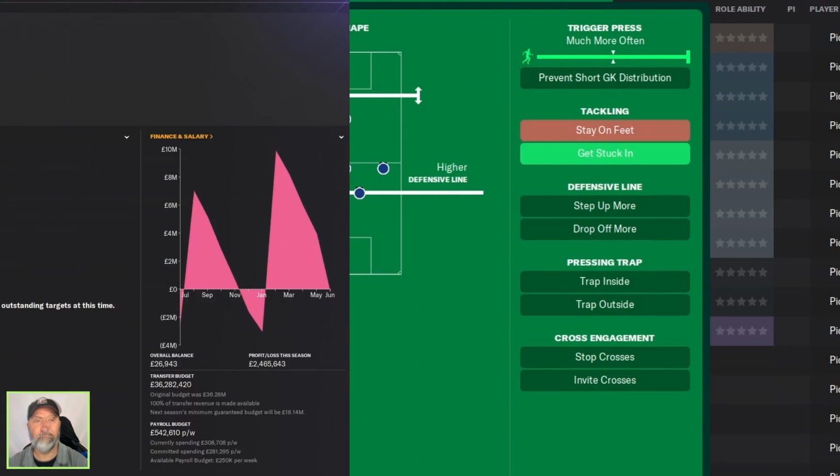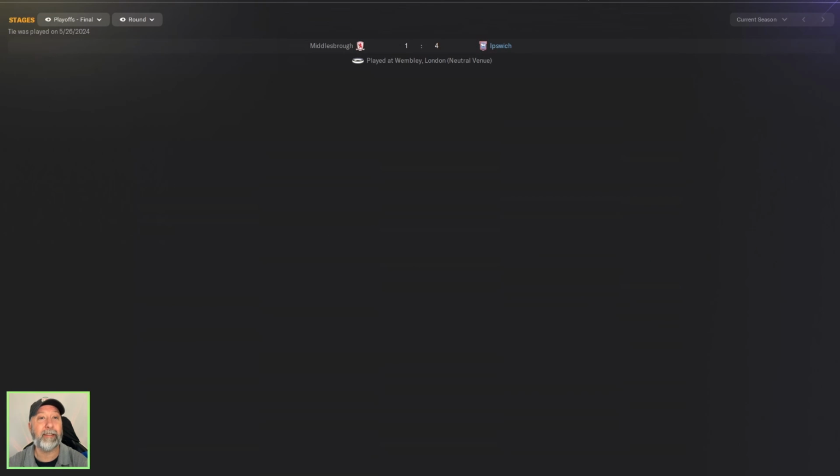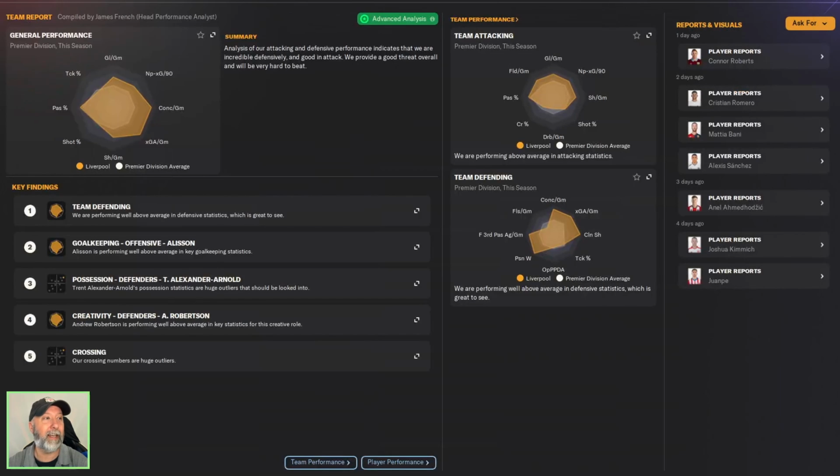Now, how did it do for our three teams overall? I won't say too bad. Ipswich Town in sixth, again, we've seen better, but they still get promoted. We almost never see them get through the promotion playoffs, but this time they did. They get promoted. They will be playing Aston Villa and Liverpool in the Premier League next season, I should say.